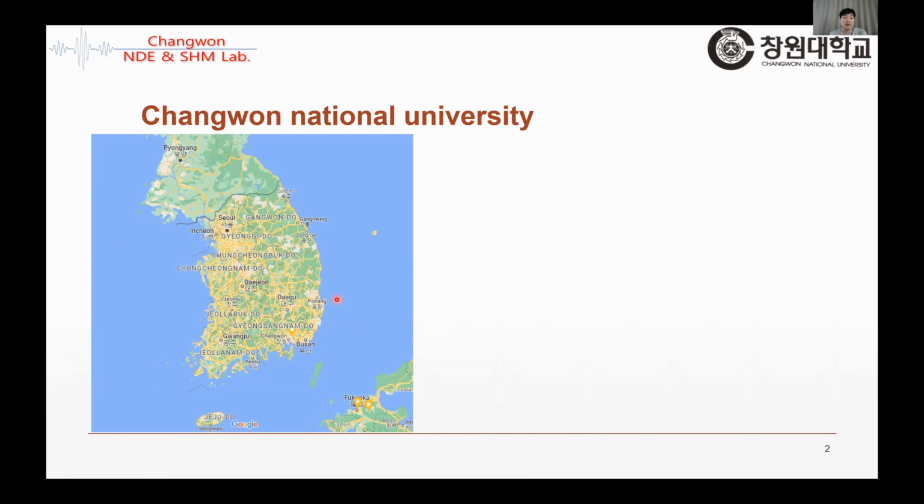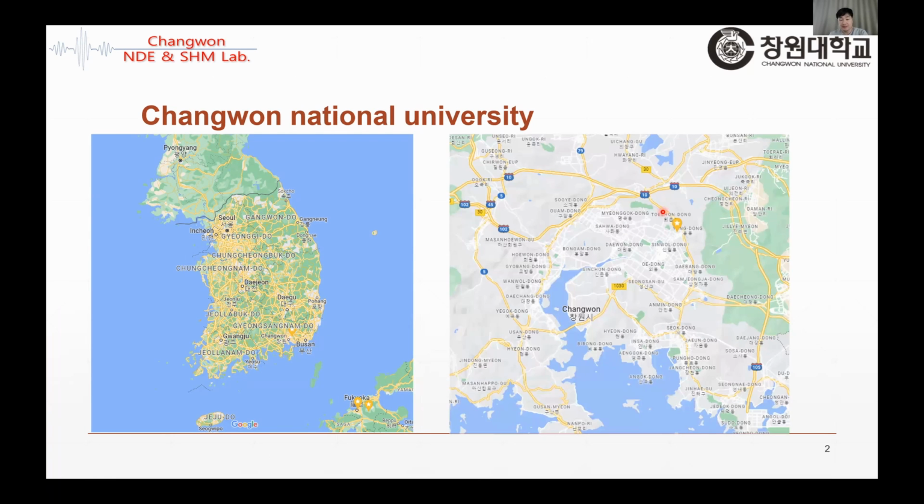This is the Korean peninsula, and the city Changwon is located at the southern part. It's near the Busan area, about 30-40 minutes by car from Busan. As you can see here in the downtown of Changwon city, half of the city is the industrial complex, and the other half is for living, the university, and the administration offices. This is really the national industrial complex, so we have a lot of large companies located in Changwon together.